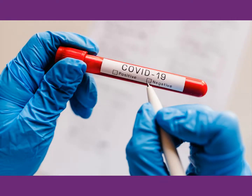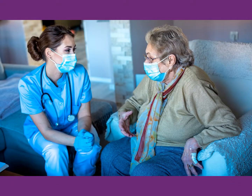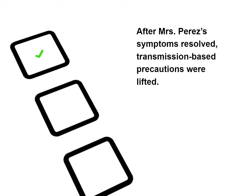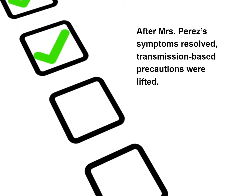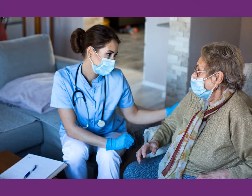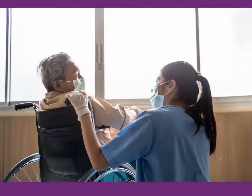Fortunately, the COVID-19 test was negative for Mrs. Perez and Ellen. It turned out that Mrs. Perez had the flu. The flu still requires droplet precautions and isolation of infected residents, as this can cause severe disease in the nursing home setting. After Mrs. Perez's symptoms resolved, transmission-based precautions or extra safety measures were lifted. Ellen was relieved Mrs. Perez was feeling better, and staff took measures to control a possible flu outbreak in the nursing home. Not only would residents have been at risk, but staff would have been too.